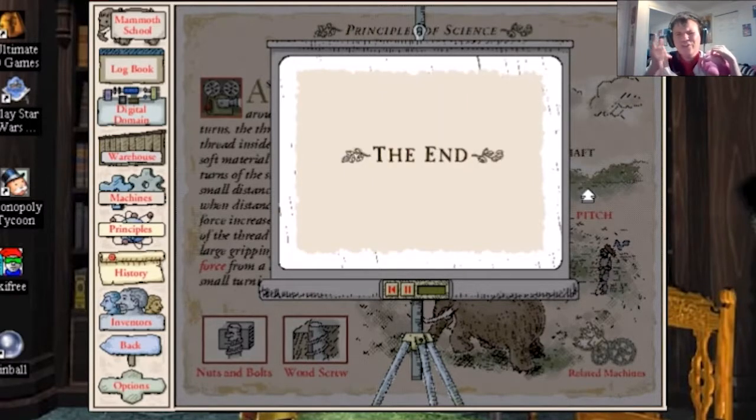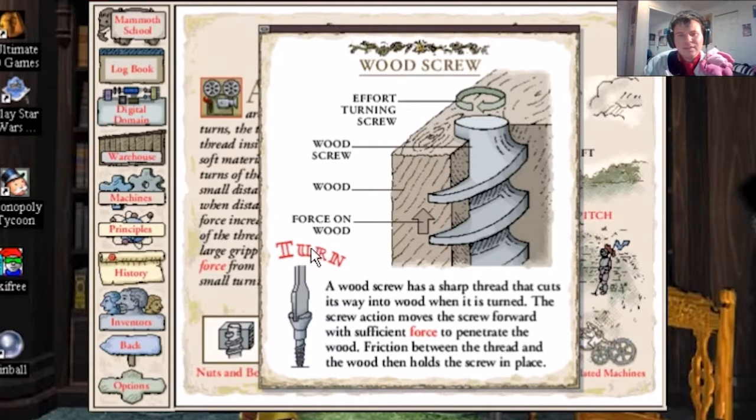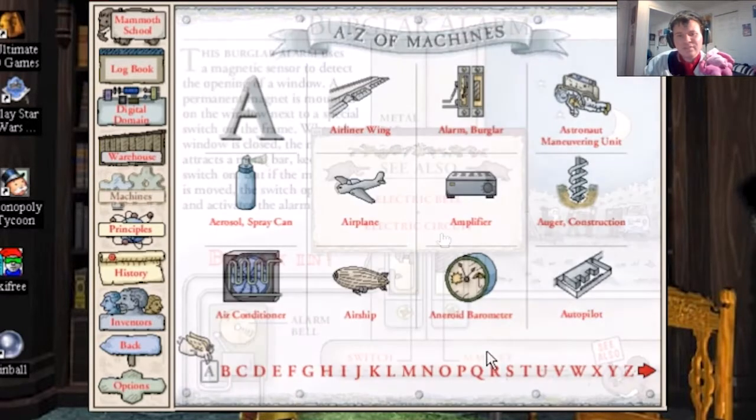I kid you not, I think about that animation whenever I have trouble remembering what way to screw something in. The problem with righty-tighty, lefty-loosey is that right and left are relative, especially when you're spinning something. But anyway, yeah, this would show how things work. Really fascinating stuff.